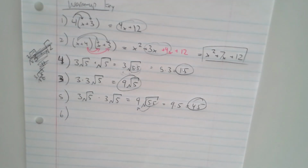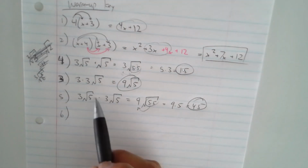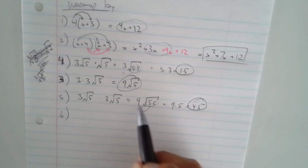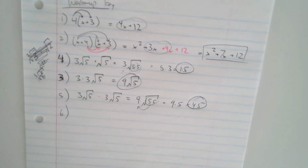Okay. Number 5, you just simply multiply the square root of 5's together, and then I multiplied the 3's together. So the 9 stays outside. 5 times 5, I pulled that out, and I got 45. Does anybody have any questions on that? Oh, I have to wear my headphones. I'm sorry. Okay, number 6.